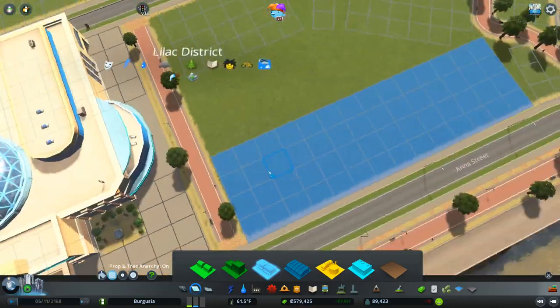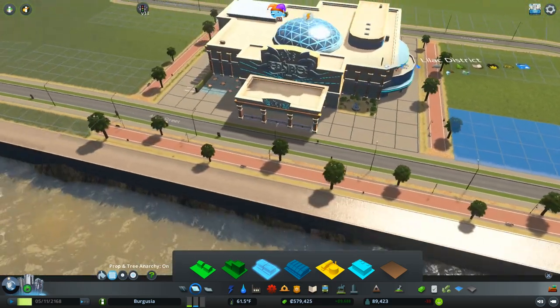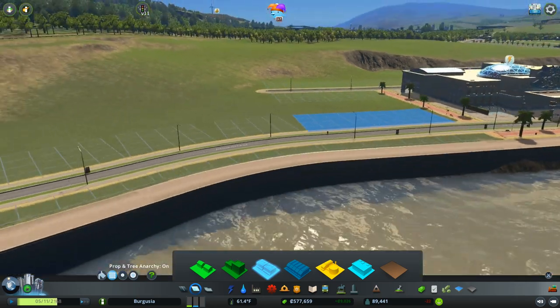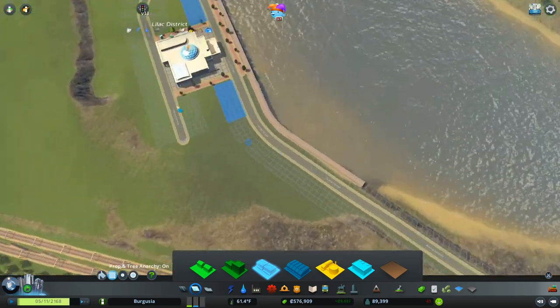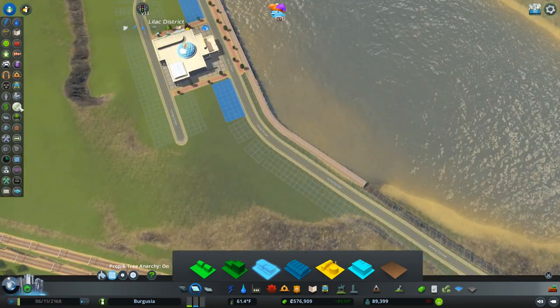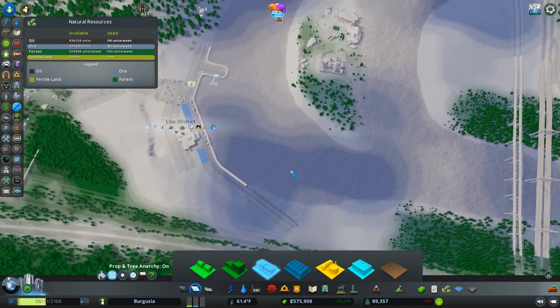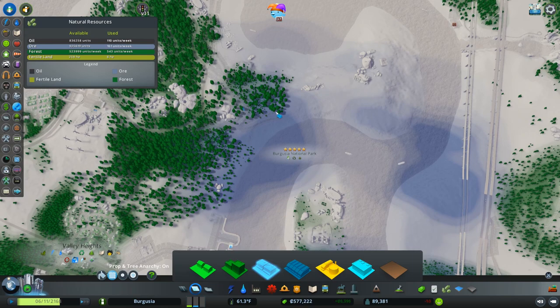The commercial's taken a very long time to come in. We do have a tiny bit of commercial demand, so it should be coming at some point. Let's begin to map out the rest of these things as well. Looks like we have some ore here. Is it ore? Yeah, there's a massive ore deposit in this thing over here. There's a big one over here as well.